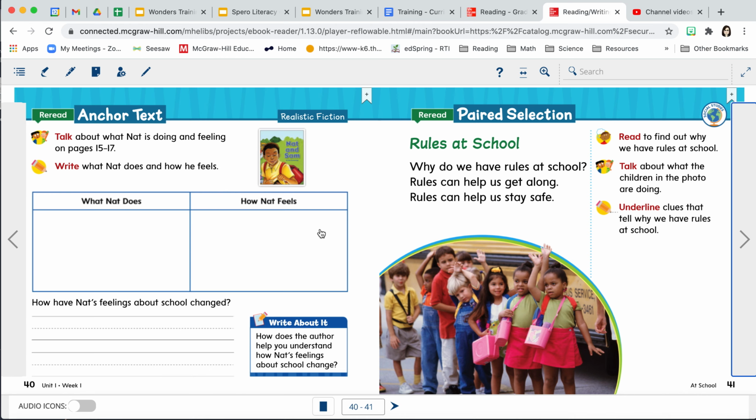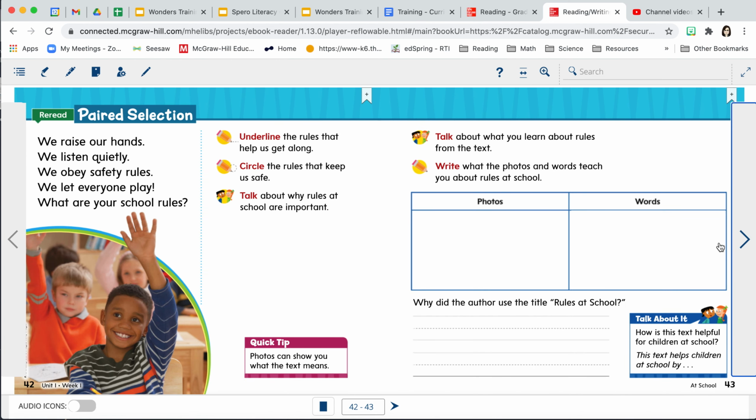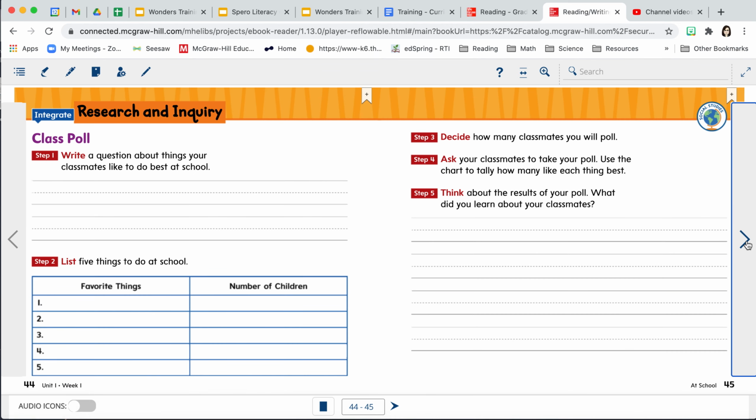nonfiction book. So this might be something that you guys could utilize. This is covering some social studies, and it's talking about the rules at school. And so it's just a little smaller text. But then it's going to have some more information and activities for you guys to do.